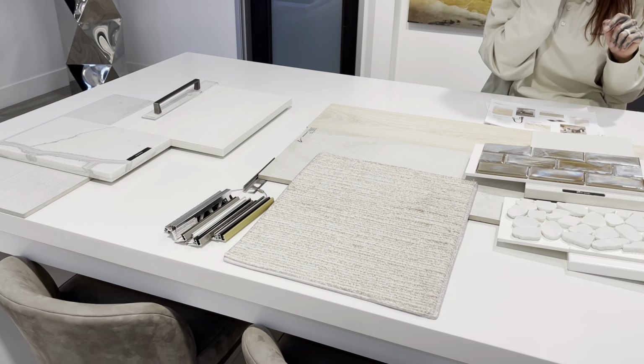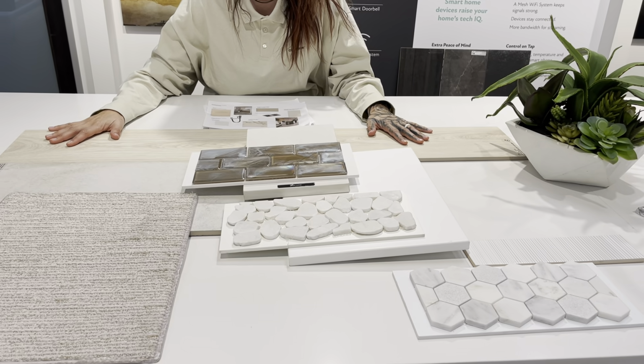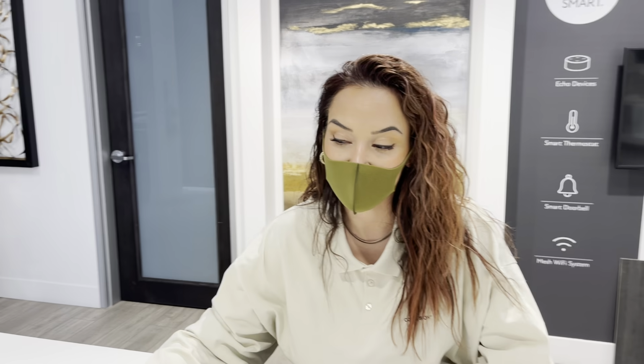Ooh. It doesn't look like much, but this tells a huge story. And we did a lot of work. But it tells a really cool story. Are you ready? Okay. So we're going to start with the kitchen.